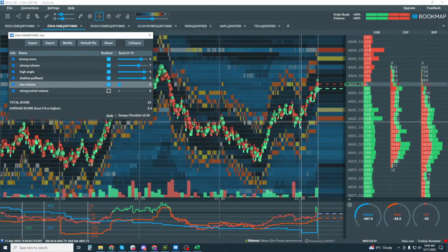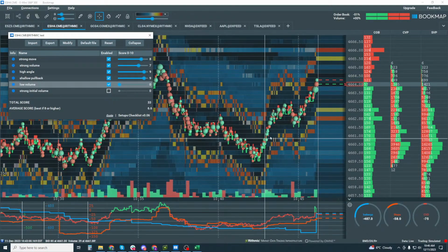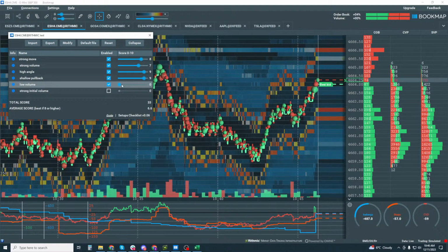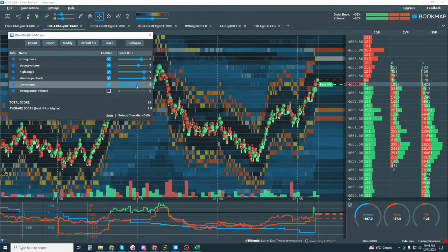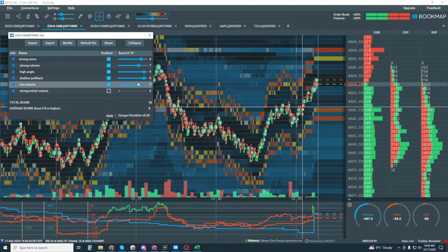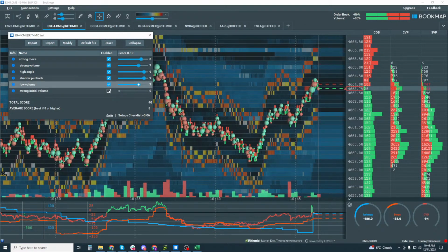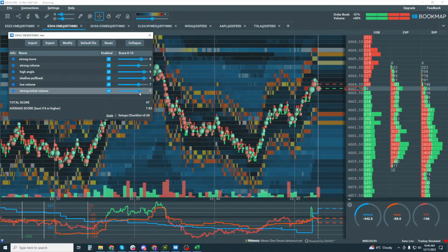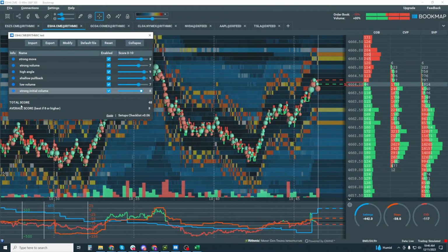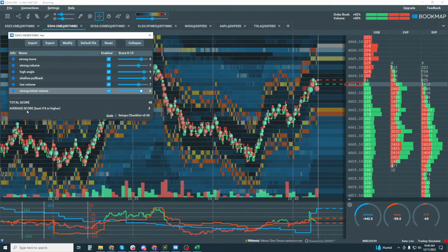Low volume on the pullback. Yeah, there's one big spike here, but most of this volume in here is light, so we'll give that maybe a 7. And then a strong initial move again. Well, we just started to see that come in here, and we're getting it again now. So here we go. We'll give that maybe an 8. And then it averages our scores here, and it gives us our average score.